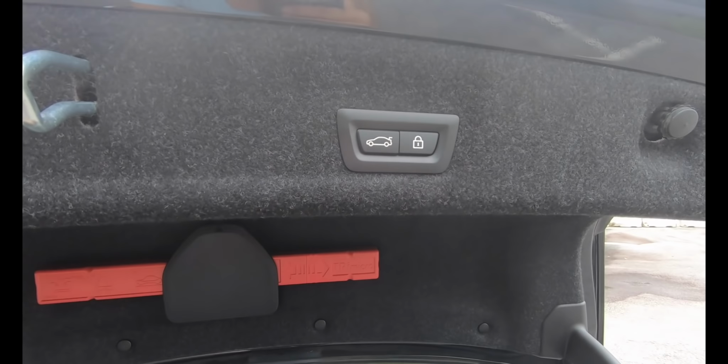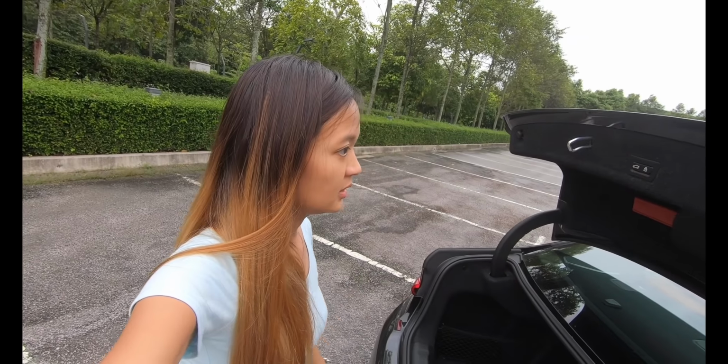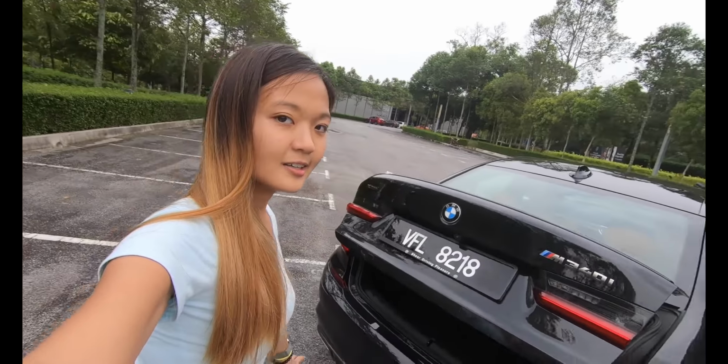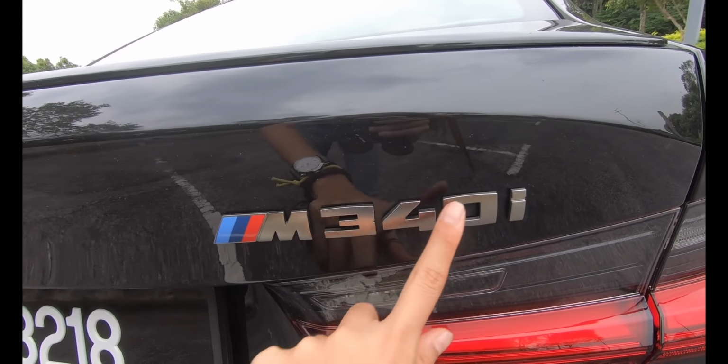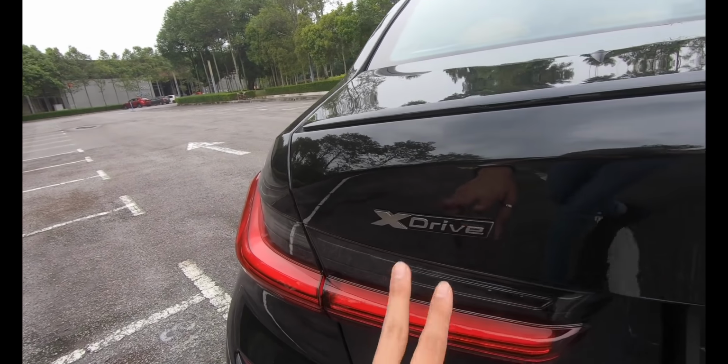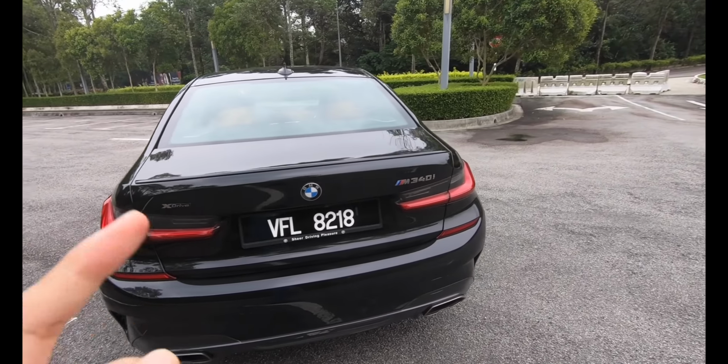Yes. Yeah, it's quite height level. Quite a good level height wise. I am 160. Yep, 2 buttons here. One is to close the boot and one is to lock the car on its own. Ta-da! Look at this. It's also cerulean grey right here. And for the badge right here, so it's an X-Drive, meaning that it's an all-wheel drive, but rear biased.